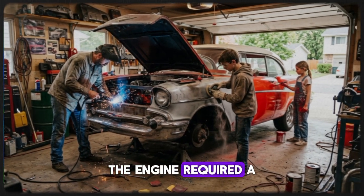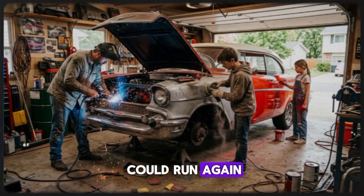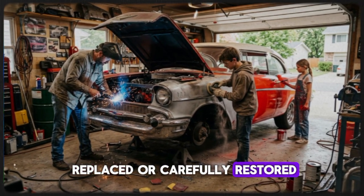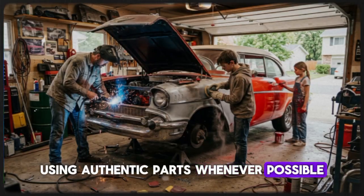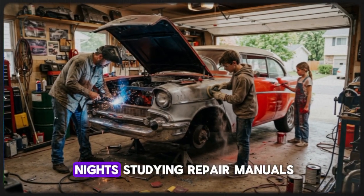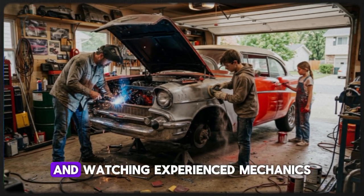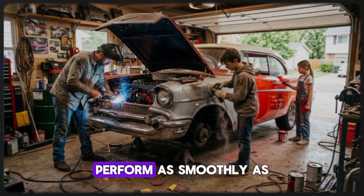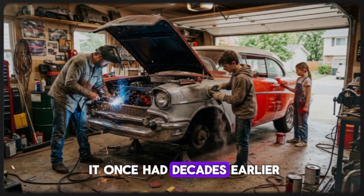The engine required a complete rebuild before it could run again. Every worn component was replaced or carefully restored, using authentic parts whenever possible. The father spent countless nights studying repair manuals and watching experienced mechanics, determined to make the legendary V8 perform as smoothly as it once had decades earlier.